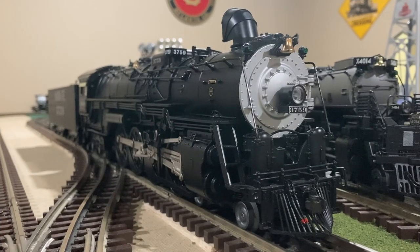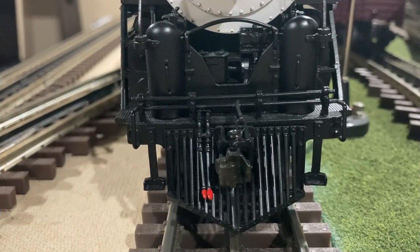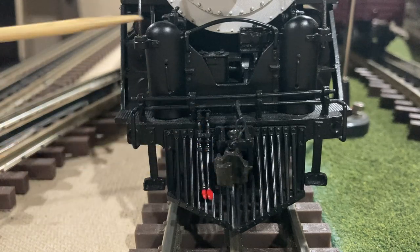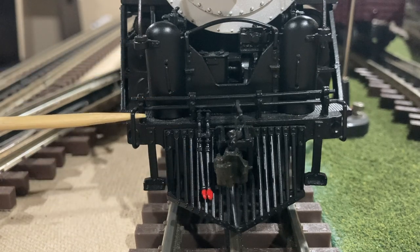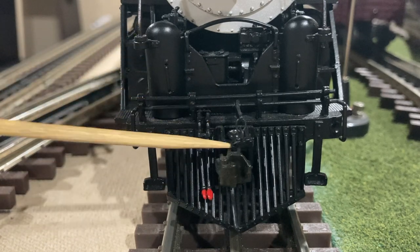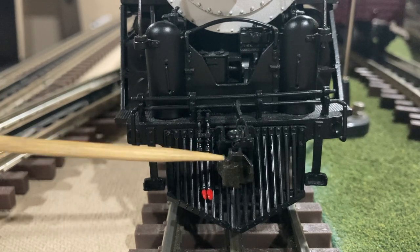Now that you know what this model has to offer, let me now go ahead, take a closer look, and show you all of the wonderful separately applied and molded-in detail that this model has to show. Starting up front, here you can see we have a nice looking pilot with various pieces of detail, such as two separately applied steps on either side, separately applied brake hose detailing with red tips, a separately applied coupler cup bar, and also a chain at the end running through right in the middle, a scale O-gauge coupler.